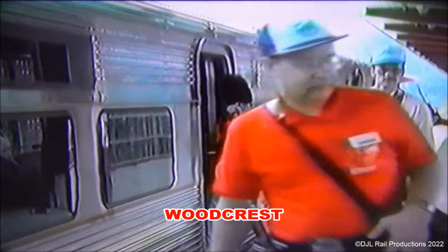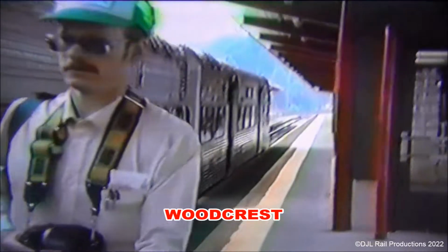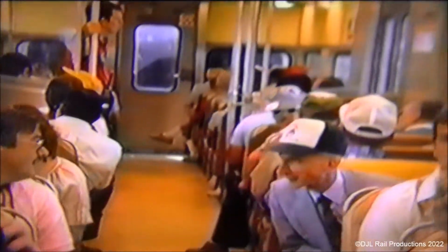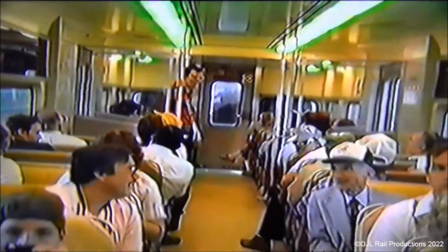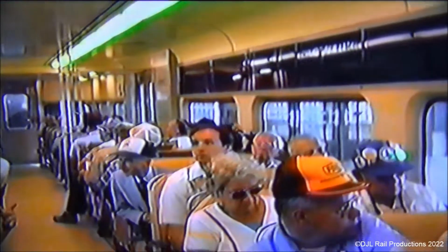The PATCO trip here. Here is one of PATCO's things here. Upstairs, air conditioning. Engineering cab looks. Engineering is not in here.